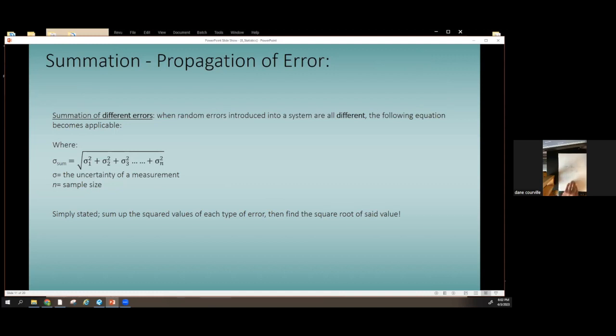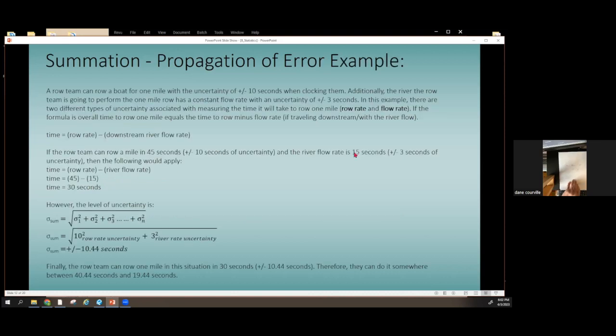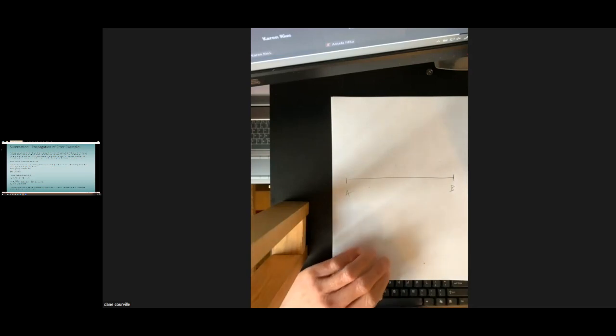So in this example I give, I'm not going to go into a lot of reading, but so let's take a row team, okay? And this row team, they practice every day, the same river, the same coach, the same group of people, and they can row a boat from point A to point B every day. They've been doing it for 5 years, and they can row a boat from point A to point B, from one dock to another, in 45 seconds.